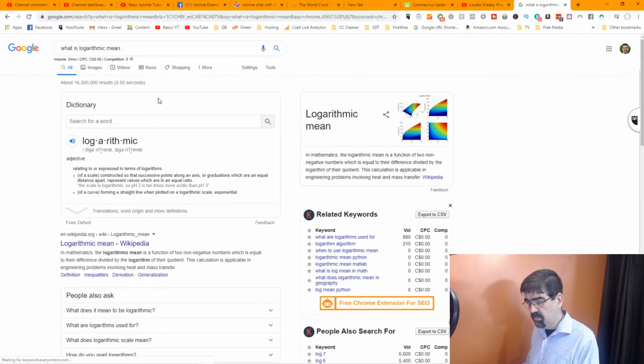Relating to or expressed in terms of logarithm. Construct it so that successive points along an axis or graduations which are an equal distance apart represent values which are in an equal ratio, a curve forming a straight line when plotted on. Yeah, that doesn't really tell us much though.